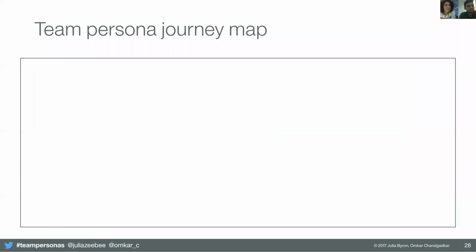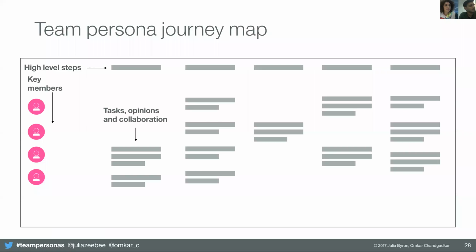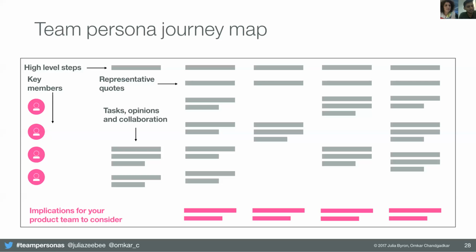Now, let's look at the template for the journey for that team. So first, we listed down all the key team players. And across the top, we created the columns with high-level steps. Then under each step, we would include in detail the tasks, the opinions, and collaboration of members partaking in that step. And then we added the quotes which captured the crux of that step. And finally, we added the implications that we had created earlier with our product team.